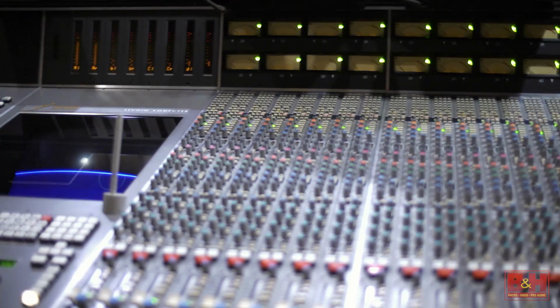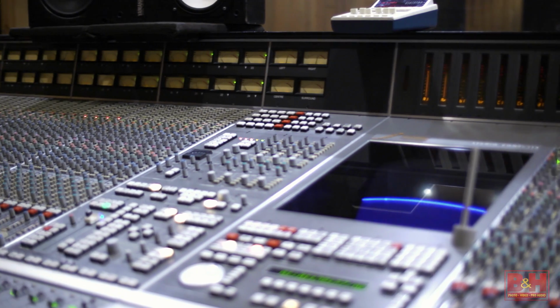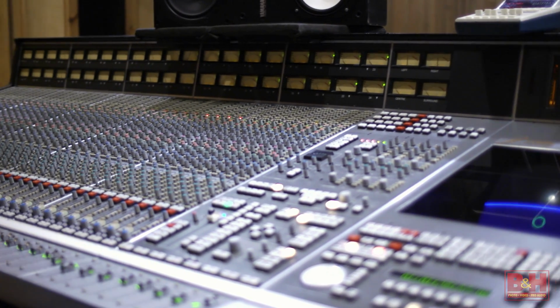Let's go a little deeper into mixing then. What are some of the most essential tools in your mixing system? And do you have a kind of master bus processing chain that you often rely on?